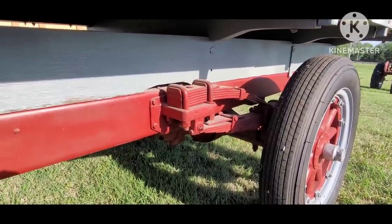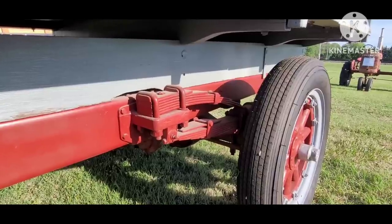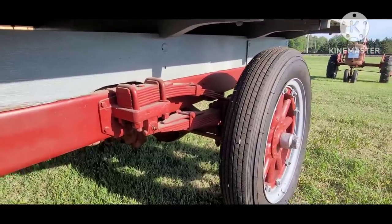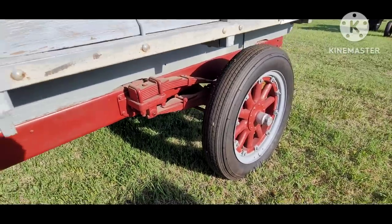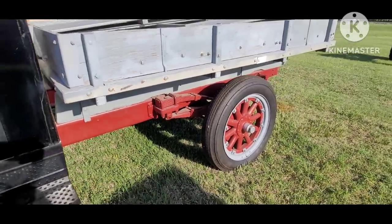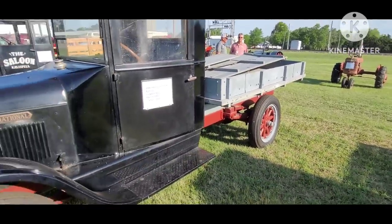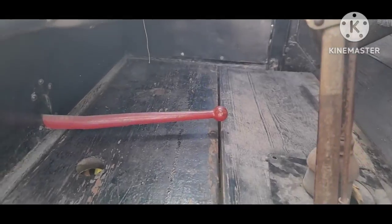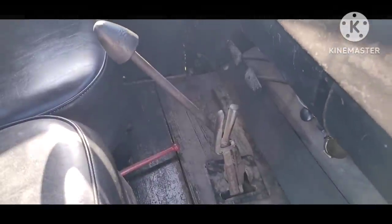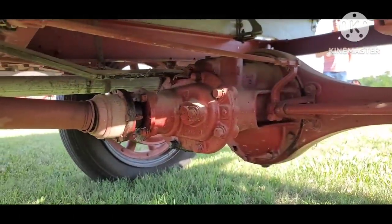Things like this are why teens and 20s and earlier brass era vehicles are just very, very fascinating to look around, to see all of the features that began in the early days of motoring. Truck like this would have been pretty common to see on a harvest crew 100 years ago. And this truck would have had a two-speed rear end as well, controlled by this lever down on the floor. There you can see it.